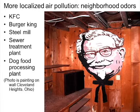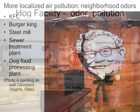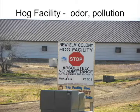Okay, so moving on. All right, so if you see a sign for a hog facility next door, I mean, hopefully the people have done their due diligence. Well, the hog facilities actually have other problems too. They also have those urine pools, and you've got land contamination. And so any type of food processing plant, any type of dairy plant, things like that, are all going to cause odors.